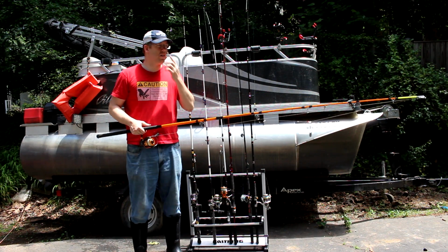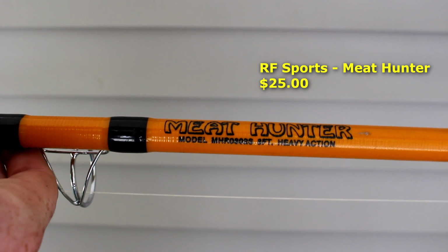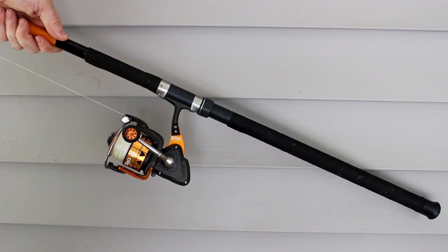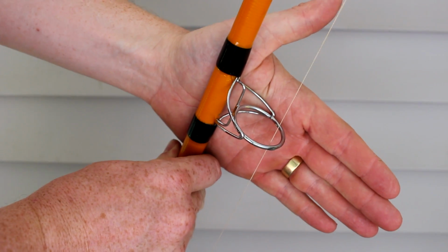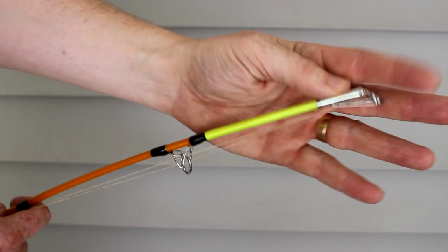This Meathunter is an interesting rod. Okay, it's got great casting distance. It's got that paracord wrapped handle that I like. I like the paint job. I like the high vis tip. Sturdy, all metal eyelets, so nothing to break on there. Very hard to break.